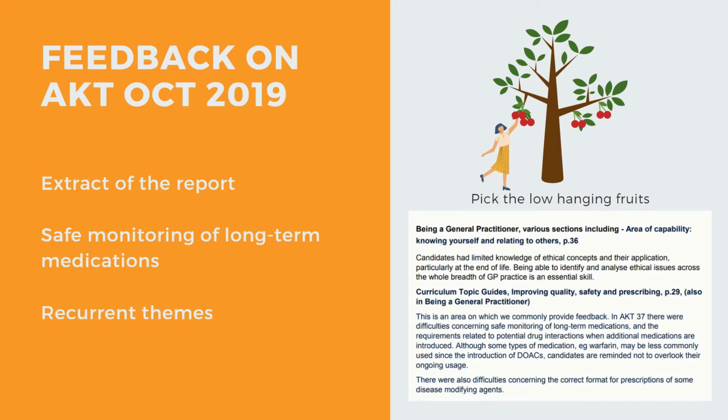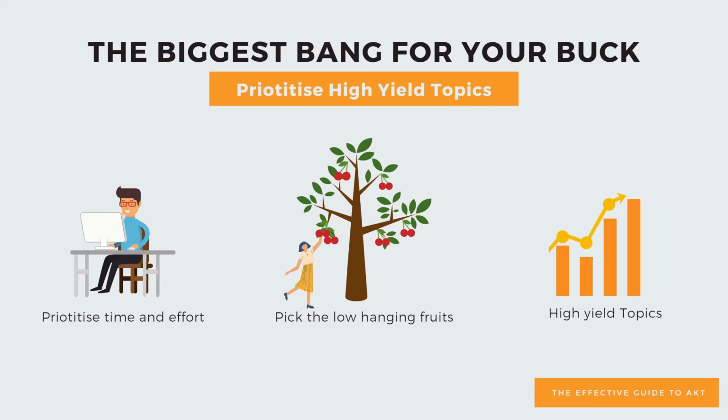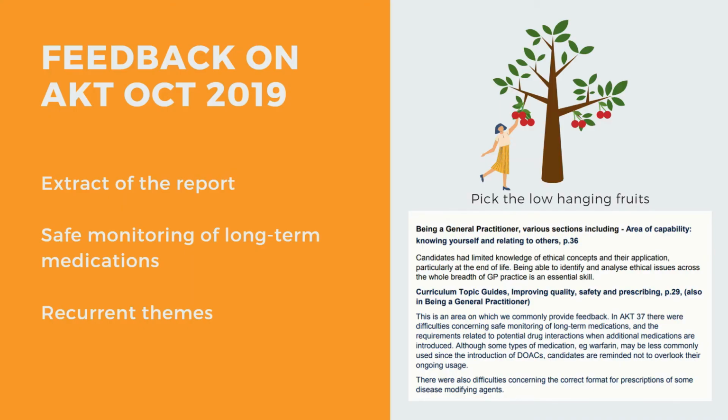What themes can you identify that seem most relevant to you? Drug interactions, safe monitoring of long-term medication, family planning, and child development seem to be reported on a regular basis. Going through the AKT summary report is an effective way to raise your score, as the examiners literally show you how to reach for the low-hanging fruit.